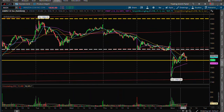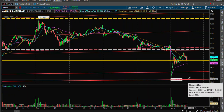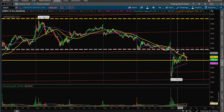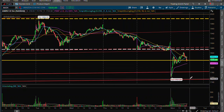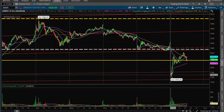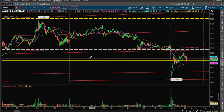But we've gotten a nice little responsive bid here. I think Amazon is actually going to fade right back down and get a solid test of 1750 this week. So just keep that in mind going forward. That lends more to the bearish side on the markets, considering what I'm expecting for Amazon. I think they messed up and didn't give us a solid floor here in Amazon. So keep that in mind going forward in your trading.